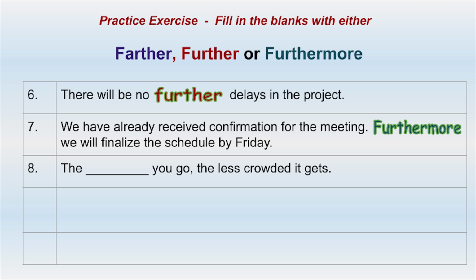And number 8, the blank you go, the less crowded it gets. Is this further or farther? We could say either could be used in this sentence, but the information that is given saying the less crowded it gets tells us that we are moving from one physical point where there is a crowd to another physical point where there is less crowd. So the distance can be measured. So the correct answer would be farther. The farther you go, the less crowded it gets.